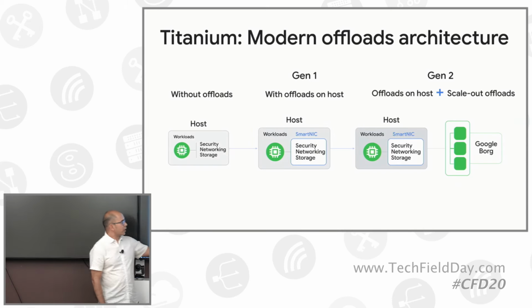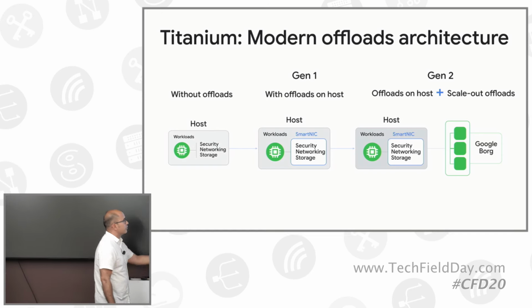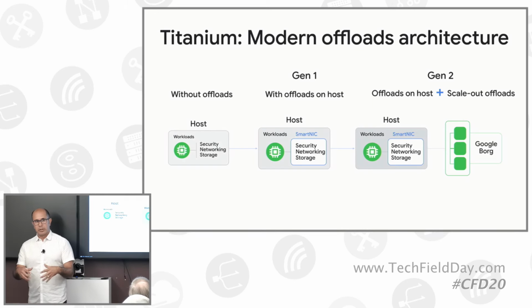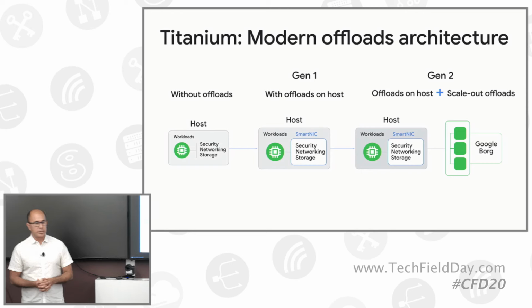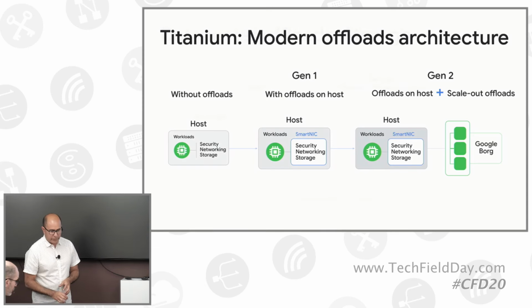And for that to happen at line rate, we basically offloaded to the NICs. So that's what we had done up until very recently. And we now have expanded the ability to offload a lot of that functionality to compute power that is beyond the NICs in our infrastructure, which we call the Borg infrastructure. Now, you may be wondering, well, why is this interesting?